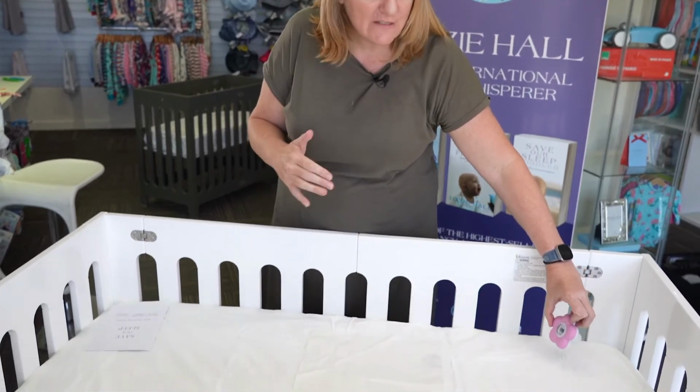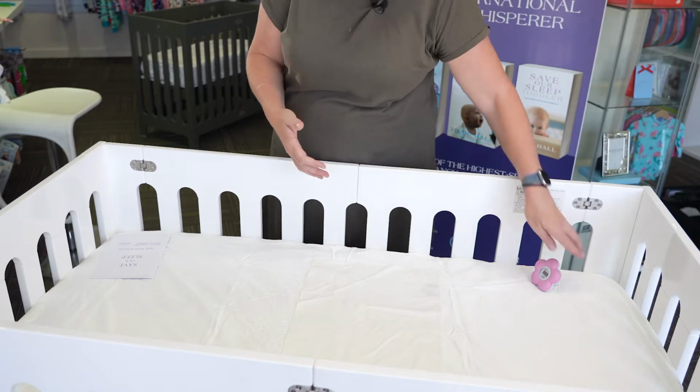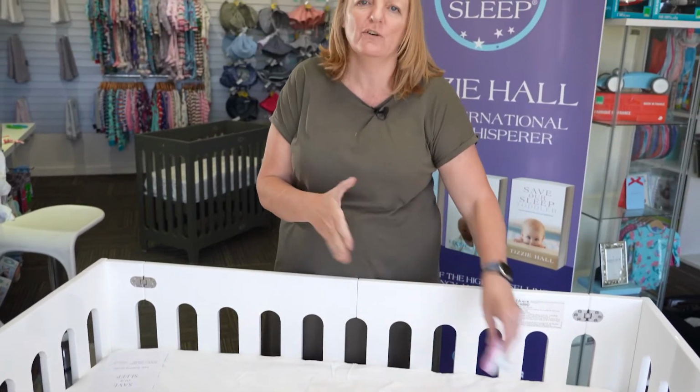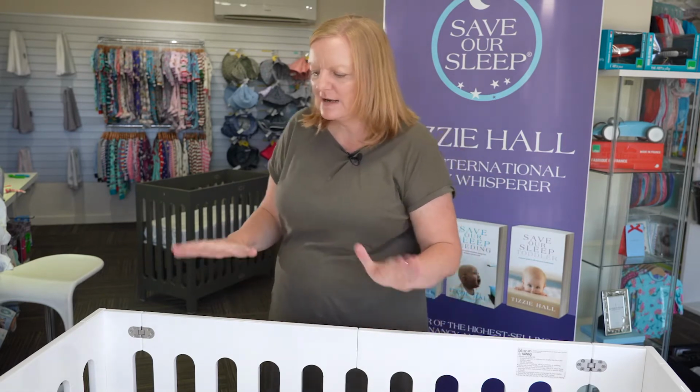Now, you wouldn't leave this in the cot with the baby once, but you have it in the cot, then you come in to put the baby to bed, you lift it up, look at it, and then you take it out of the cot. If it accidentally was left in the cot, it's not going to do any harm. It is safe because, of course, I would never recommend anything that's not safe, but you would try and take it out. Now, so baby in cot.